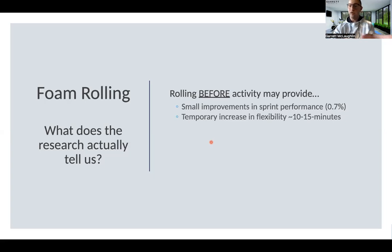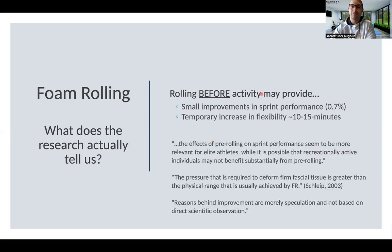Again, if we're doing foam rolling, this is how I usually recommend it: if you want to improve flexibility or you're tight and you like foam rolling, go ahead, continue to foam roll. It improves you for a short period of time. But when you finish that, do some type of mobility, do some type of movement, and move that tissue throughout the full range of motion. So you're not just temporarily feeling better, you're doing something to actually hold on to those gains a little bit more long-term. From a sprint standpoint, they thought this would be more relevant for elite athletes. A 0.7% improvement in sprint performance for a recreational athlete probably doesn't mean a whole lot. But if we're talking about Usain Bolt improving 0.7%, who knows how fast he would be, right?